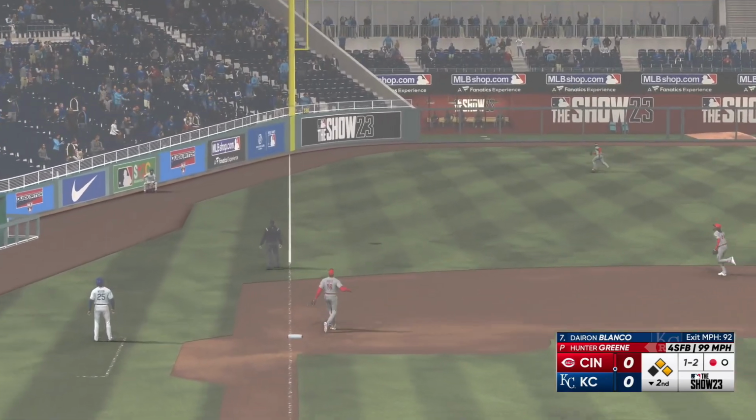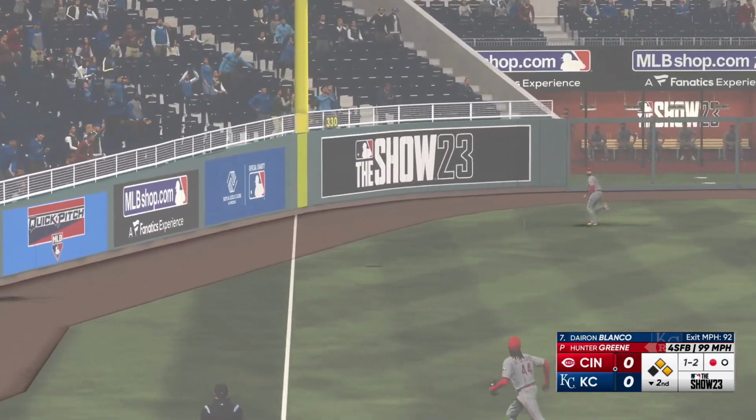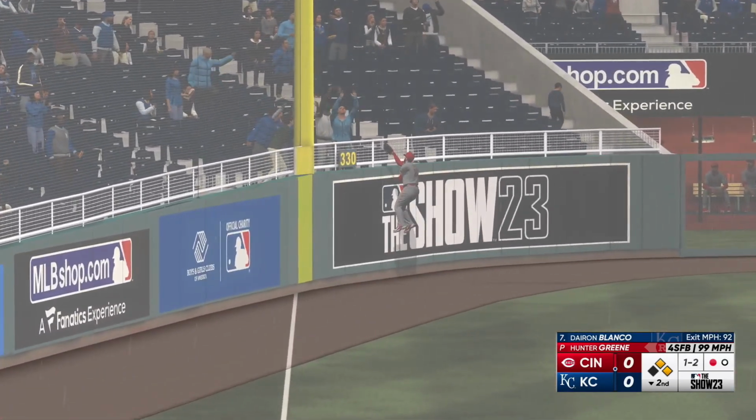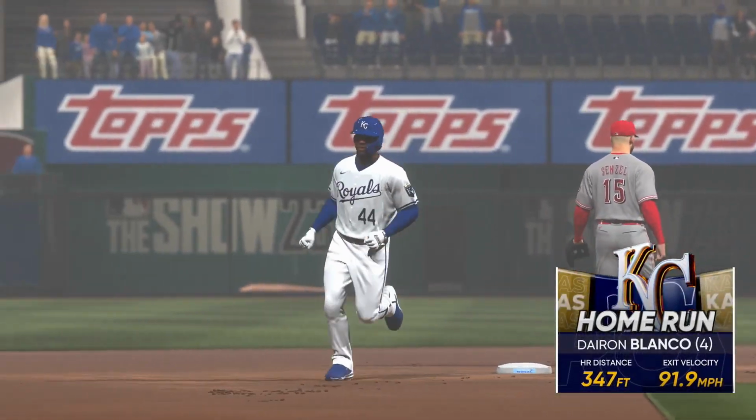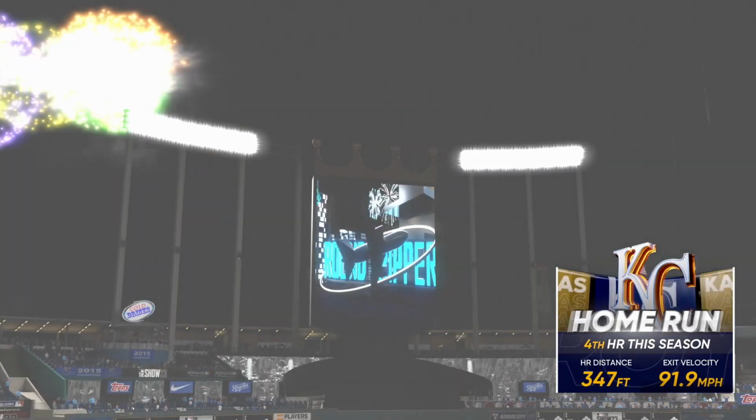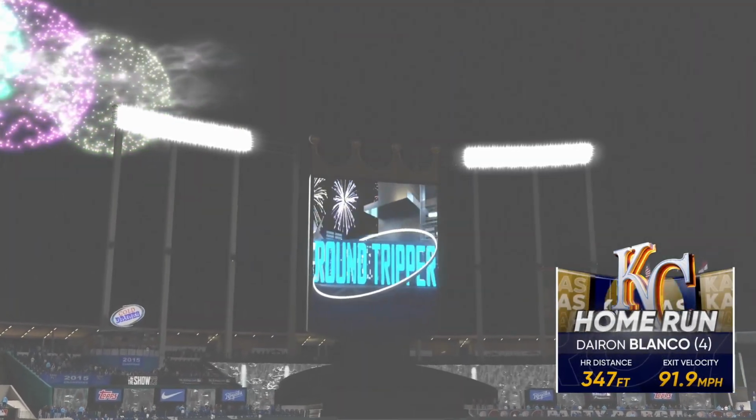High fly ball down the left field line. Number 5 on a dead sprint, racing back, looking up, turning and looking, and it's gone. A 3-run rocket, and they lead it. It's 3-0.